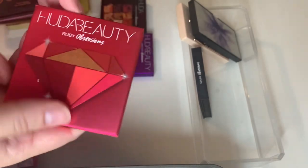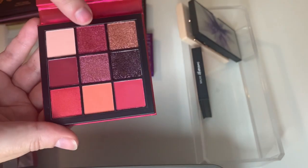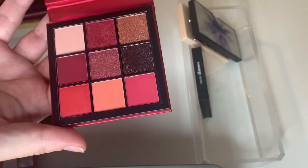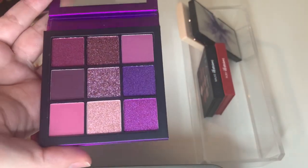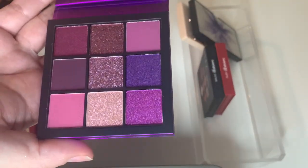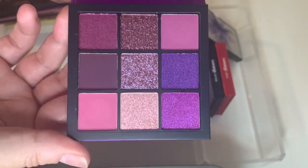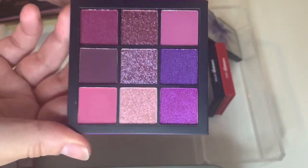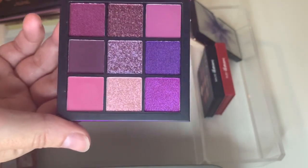Then Huda Beauty Ruby Obsessions. Again, I want to start using reds. I think dark reds would look really good with my eye color and whatnot. Then Amethyst Obsessions, which I want to start using purple too. So pinks, purples, and reds are things I tend to shy away from. I tend to stay with nudes because I'm worried that they will make me look like I'm sick or have pink eye. But I think if I go with a dark enough purple like this or this one or even that one, it'll look really good with my eye color because I have hazel eyes and purple is supposed to make them pop. So I got this one for that specific reason.